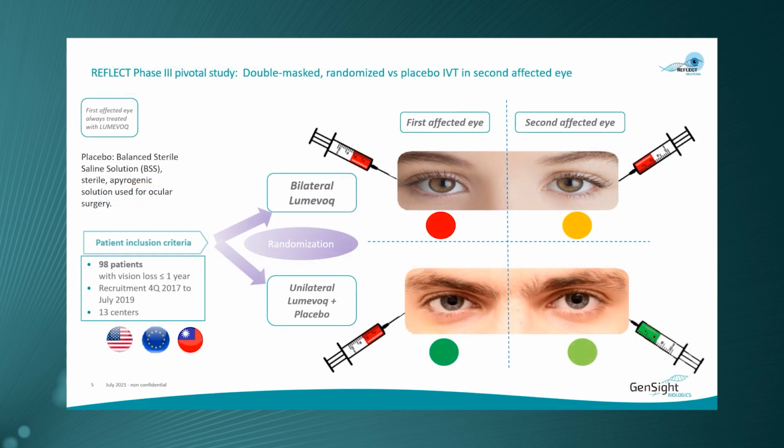Let's move on to REFLECT, which is our third pivotal study. REFLECT study has been designed in close collaboration with the FDA and is under special protocol assessment. The FDA requested to test the bilateral treatment of Lumivoq, as LHON is a bilateral disease, and to compare the visual outcome between eyes of different subjects. That is why the pivotal study designed with the FDA has a different design from reverse and rescue studies.